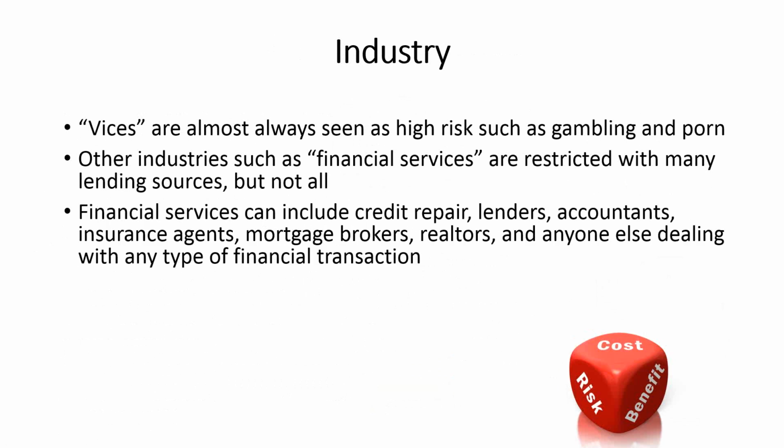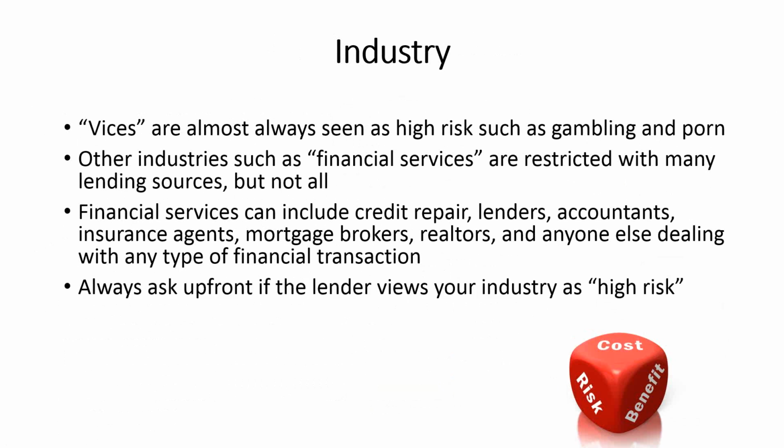So financial services can include credit repair, lenders, accountants, insurance agents, mortgage brokers, realtors, and anyone else dealing with any type of financial transaction can actually fall into this bucket of financial services, which can be a restricted industry in a lot of cases. So always ask up front if the lender views your industry as high risk. Look, it's worth it. I've seen people go through this entire application process and then find out, well, we won't do it because you're in a high-risk industry.